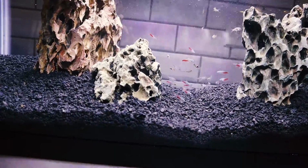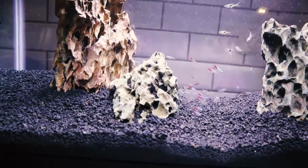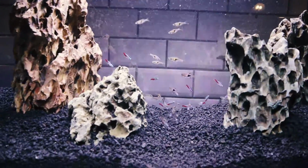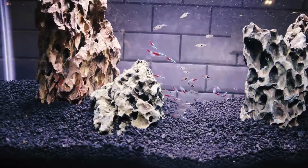I like this tank. I like the way it looks, and all the fish seem to be good in here. So yeah, we're going to go ahead and move on to something else real quick, which is what I talked about in the beginning of this video. So I have an Oscar that is sick, and what he has is something called hole in the head.